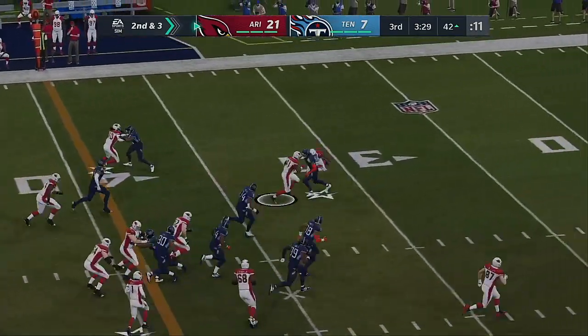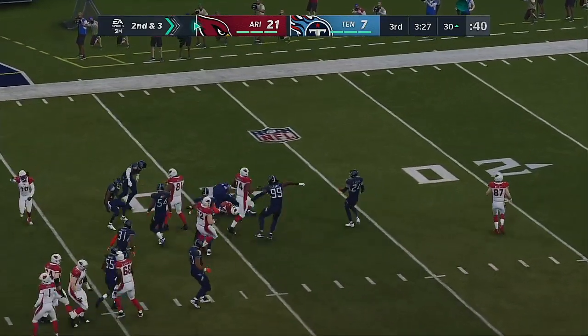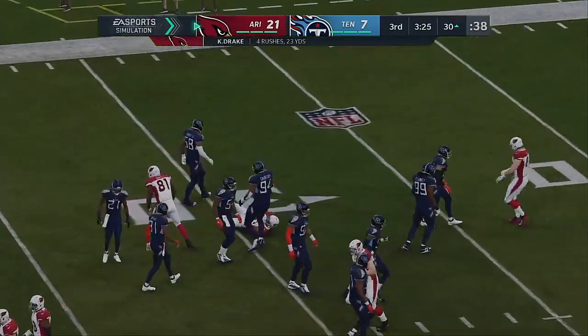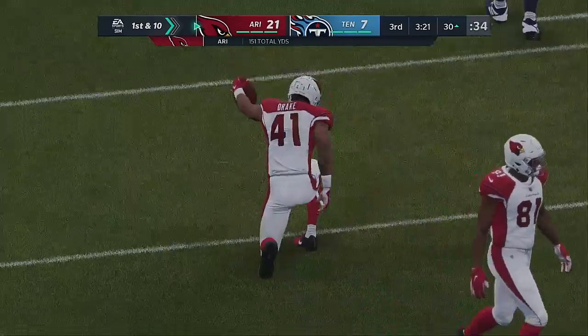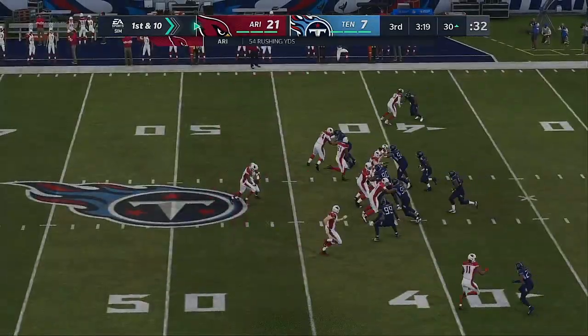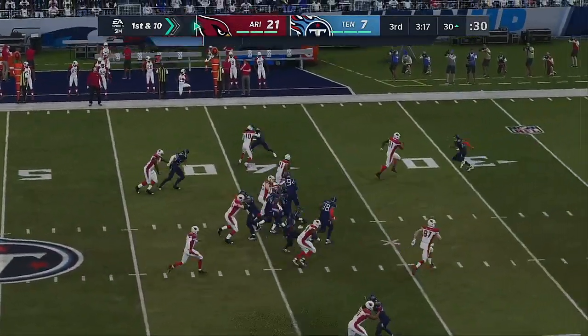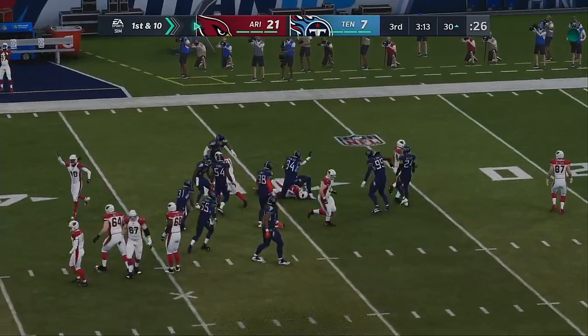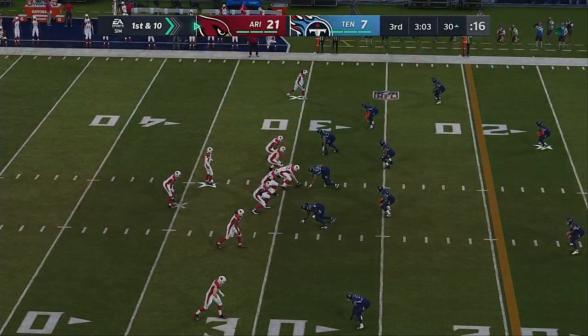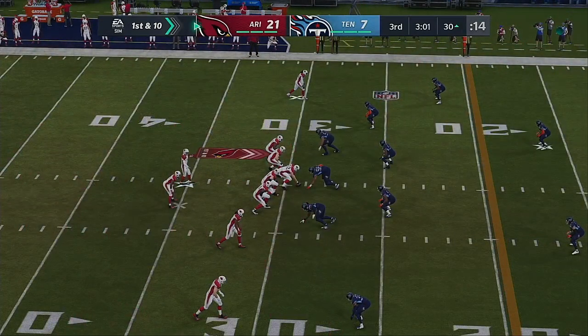They'll hand it to Drake here on the option. And he's going to get this down near the 30-yard line. 12 yards there and a first down. Well, you certainly have to give a little credit here because they're playing this game now at their pace. This is ball control football, sustained runs, taking their time, and making it work. So first and 10 now from the 30.